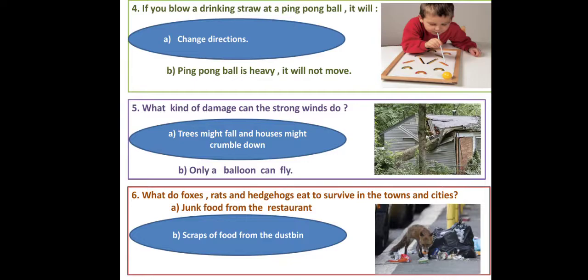What if all those trees fall on this house? It will crumble down into pieces, right? So I'm going to circle option A. If there are strong winds, the damage can be the trees will fall on objects like houses and it can crumble down into pieces. Question number 6.